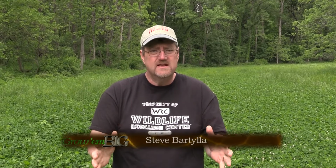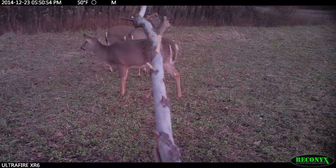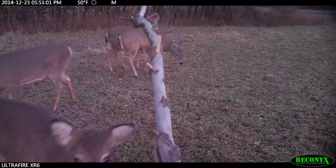Clover really is a workhorse for your habitat improvements. It's highly desirable, it's very easily digestible, and it's got a very high protein content, which is great for lactating does, great for building antlers, and frankly, deer just plain like it. The really nice thing is it's easy to establish.